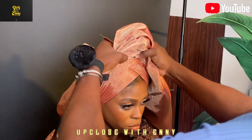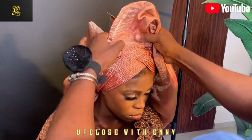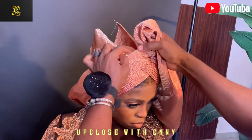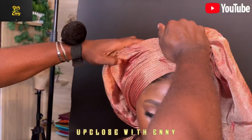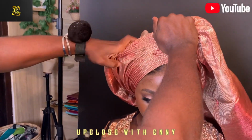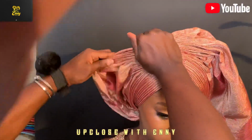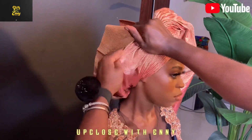So make sure you don't rush this process. For those of you who are learning, take it slow. Arrange one on top of each other. So after you arrange the middle, you're going to be aligning on the side, which is your left hand side first. You want to make sure you get that sorted out. So once you're done sorting out your left hand side, arranging your pleat to the base, all you need to do is then you continue.